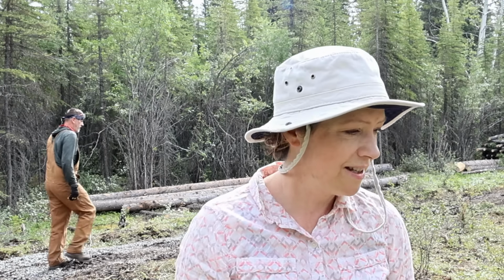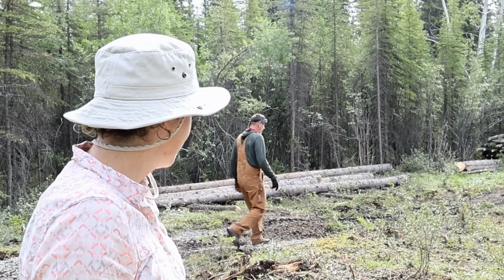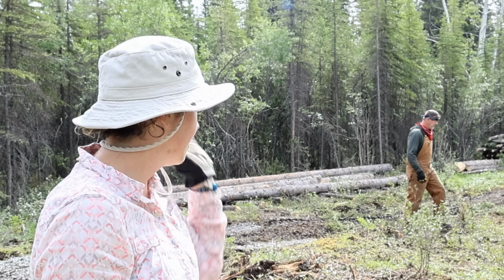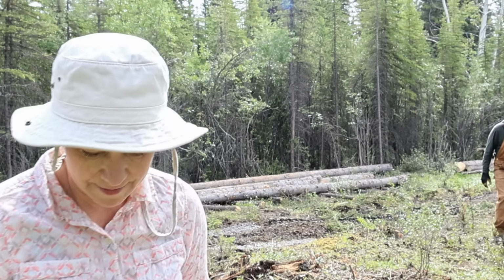Tractor is definitely really helpful, but it's also a little bit sketchy moving these big logs. That one was really tough. That one was a little bit trickier than the others because it was super long, very fat on one end, wobbly, and thin on the other end. I need to cut this stump out right here too. It tilts me. Oh yeah. Let me do that right now so I don't forget.